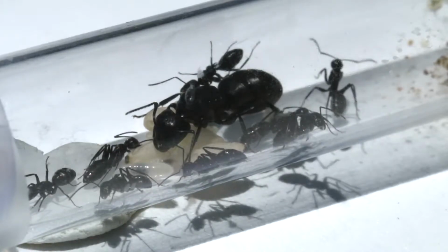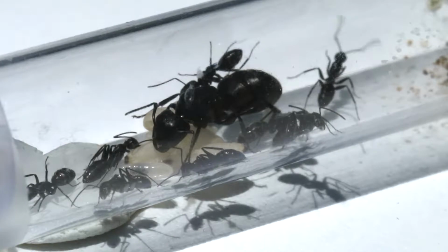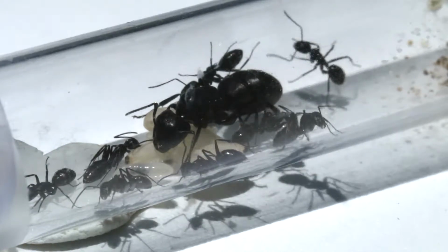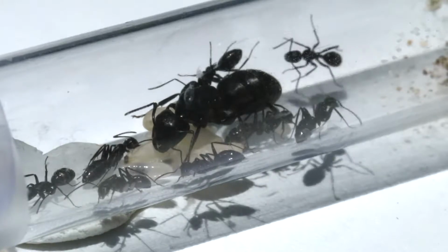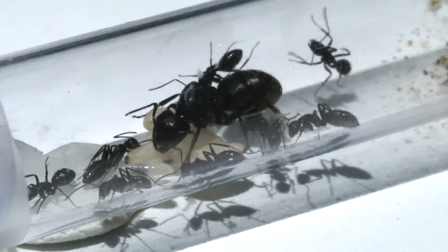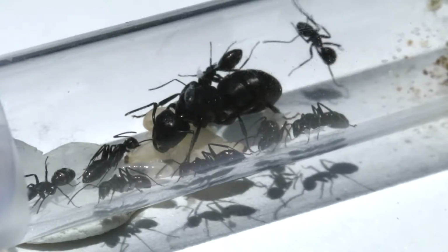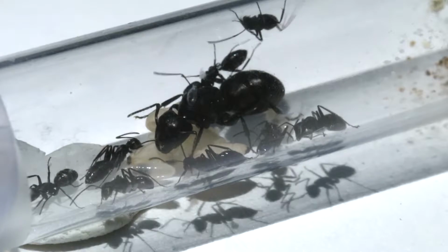They are very calm ants as long as you don't disturb them. As soon as you disturb them a little bit, like touching the glass of the test tube, or moving something around them like the camera or tripod, they go completely crazy. To be honest, I don't know how they feel it. I don't know if they feel it in the ground or something, or can hear me or see me.